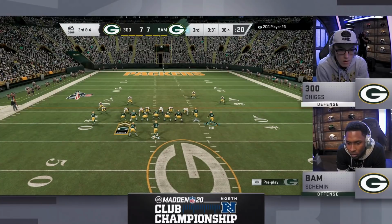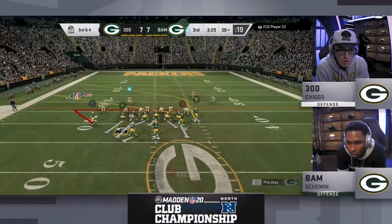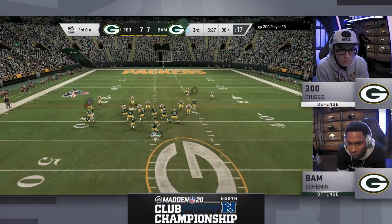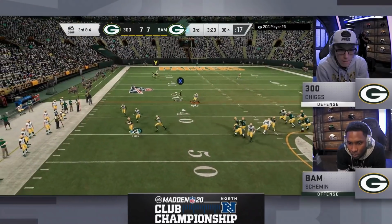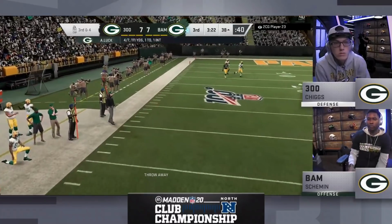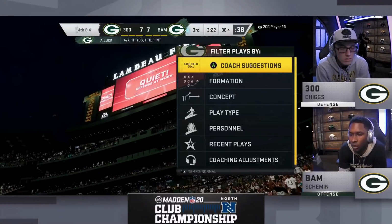Back into the hurry-up offense for Schemin. We saw Chiggs throw a pick in this hurry-up. See what Schemin has. Rolling left side. Good coverage downfield. Forces the throwaway. 4th and 4. Decision time.